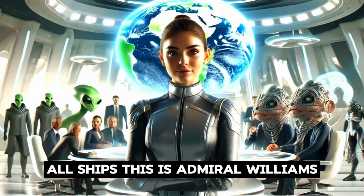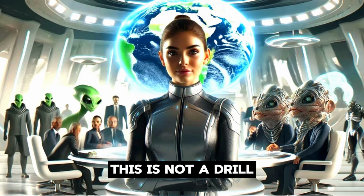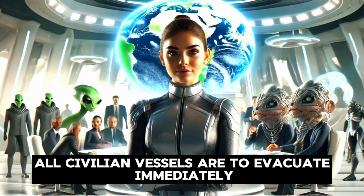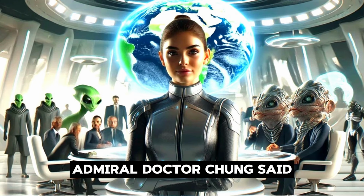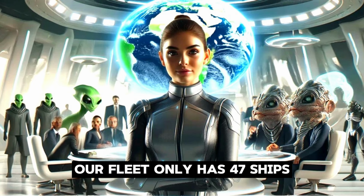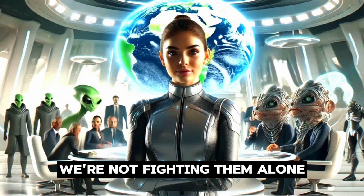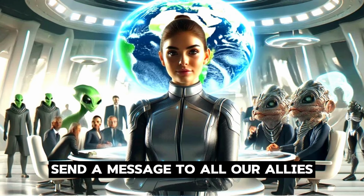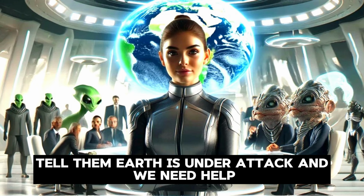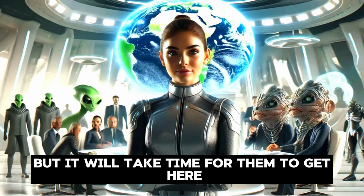"All ships, this is Admiral Williams. The Council is coming to Earth in force. This is not a drill. All civilian vessels are to evacuate immediately. Military vessels are to take defensive positions." "Admiral," Dr. Chun said, "our fleet only has 47 ships. We can't fight 300 Council vessels." "We're not fighting them alone," Kate said. "Commander Park, send a message to all our allies. Tell them Earth is under attack, and we need help." "Already on it, Admiral. But it will take time for them to get here."